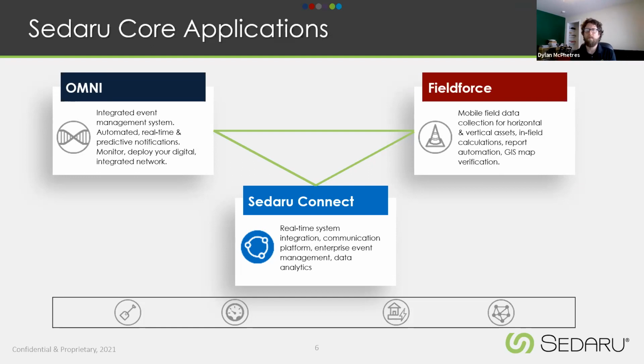But really, as Kevin said, we're going to be showing off Omni, which is the office version of this, with the ability to see, track, trend, report, all that stuff. We're going to get into the field data mobile collection with Fieldforce. And then, as we mentioned, all those integrations. The reason we're bringing those up is that Sedaru Connect is the background application making all that possible. So Andrew, you want to give us a little overview of your demo and then we'll hop right in?